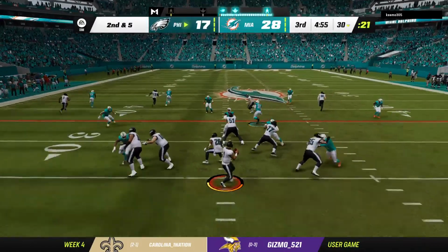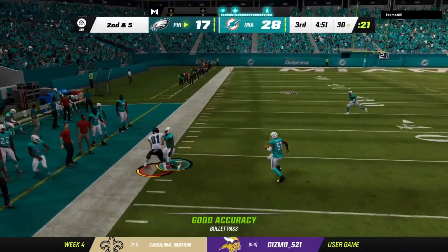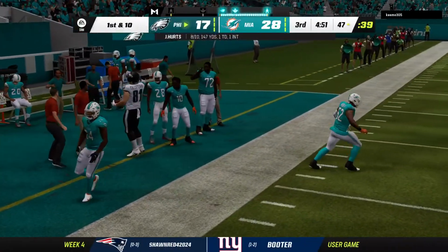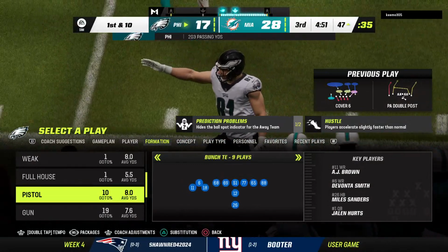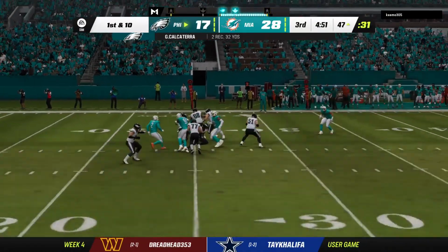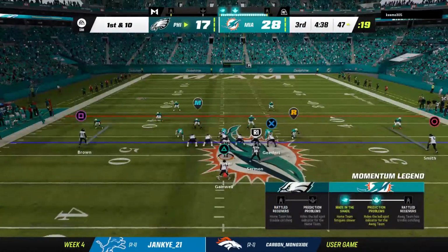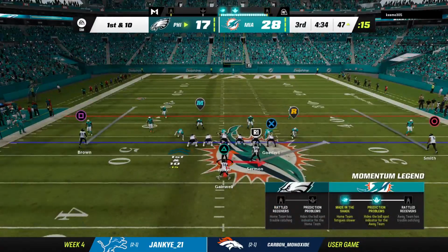Off the play fake, here's Hurts. Looking left sideline, it's complete. And he'll take this to the other side of midfield before going out of bounds. 23 yards the pickup there. So now 1st and 10 as they've crossed into Miami territory at the 47.